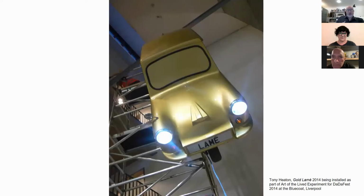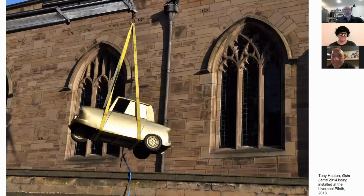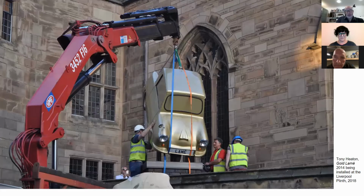And this is going on the Liverpool plinth. It's the first sculpture on the Liverpool plinth. And this is St. Nicholas's Church at Chapel Street. And this is Goldarme being craned onto the plinth. We can see the next one. So the plinth was made specially, fabricated by Chris Butler, so it looked like it was plunging to the ground a little bit like it did when it was hanging in the VEED at Blue Coat. Next one, please.